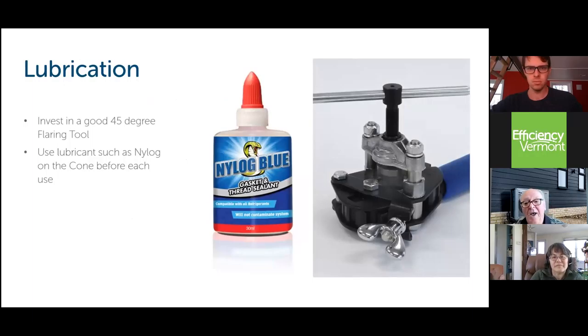Now, at this point, a lot of us have heard of the term or the product Nylog. Initially, when the ductless splits were coming out, manufacturers were recommending that in order to have a proper flare, we need to lubricate that flare and possibly the end of the flare fitting that we're going onto with a little bit of polyester oil. Now, polyester oil is very expensive.